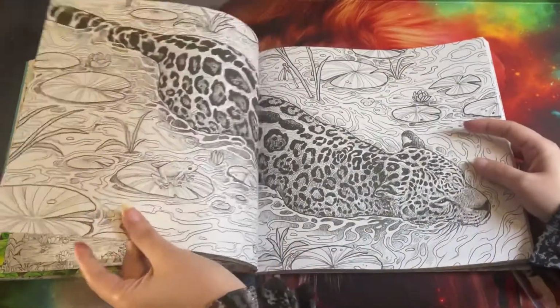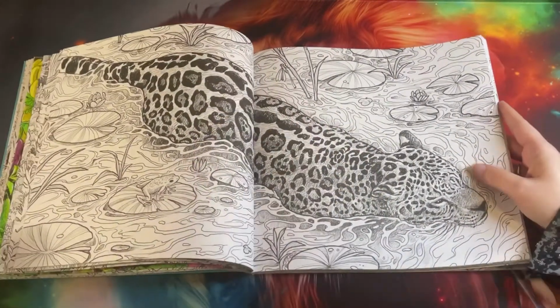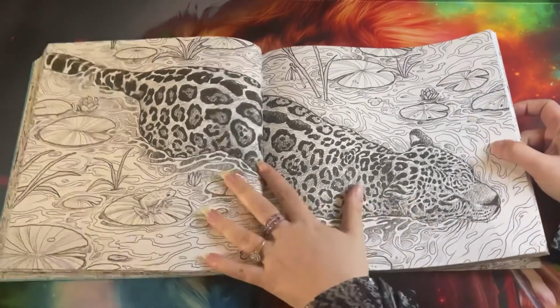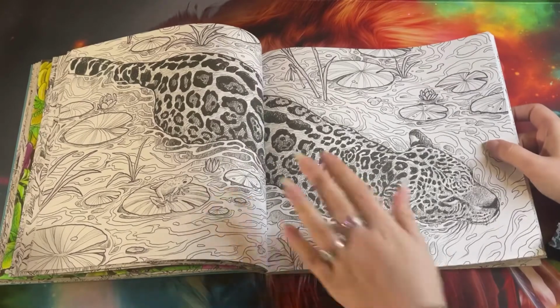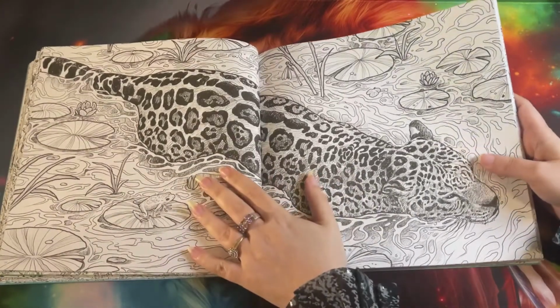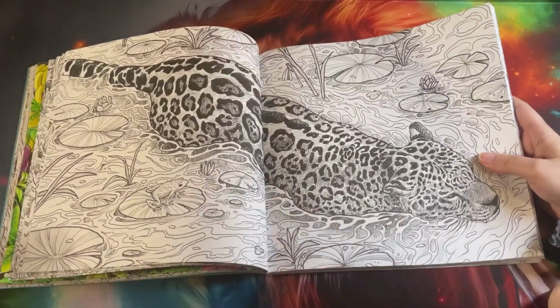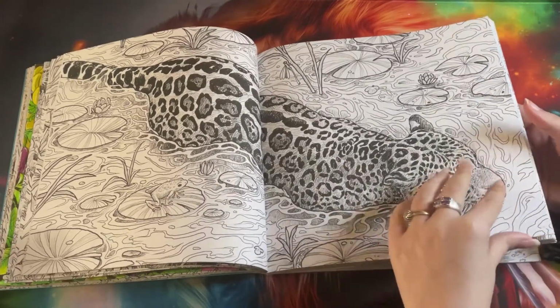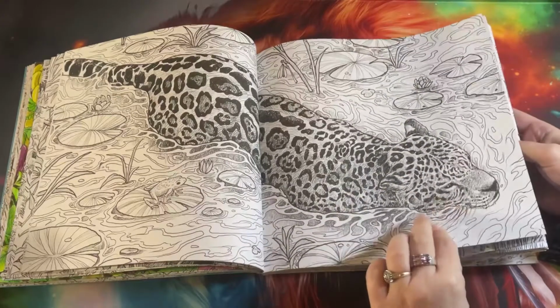Looks really cute. Here we've got a Jaguar, and this is another page I absolutely love. I have seen it coloured in. I will end up colouring this in myself. But yeah, I really love it. This water's going to take forever though. Beautiful.